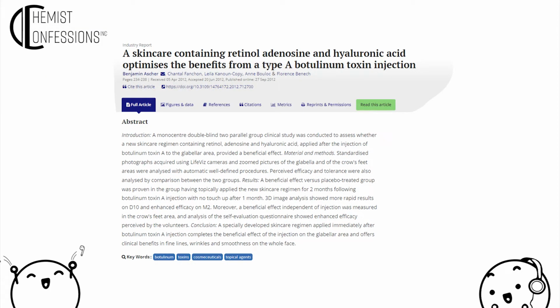So yes. Actually, they have looked at retinol in combination with doing Botox. And so they actually had a group basically apply this skincare regimen that included retinol for 2 months post-Botox injection. And they also said that there was no touch-up injection after 1 month. And they did a 3D image analysis to show that there was more rapid results after day 10 and enhanced efficacy after month 2 with the addition of retinol.